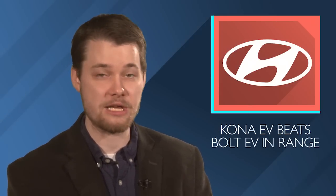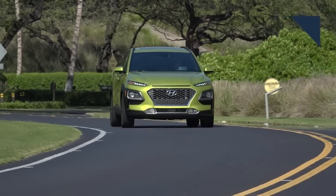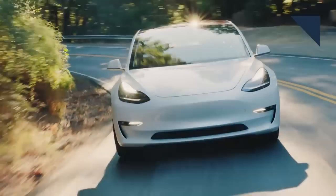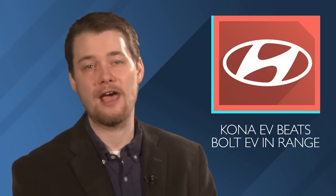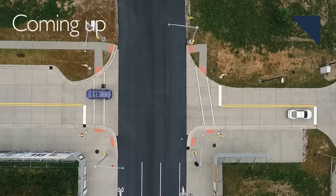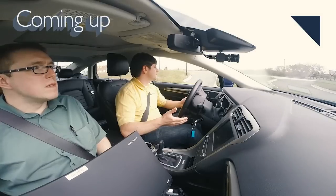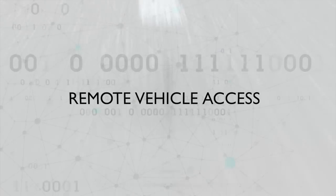While the electric version of Hyundai's Kona crossover will be pretty impressive, word is starting to trickle out that the EV will have 2 powertrain options with a range of up to about 290 miles. That's only slightly behind the long-range Tesla Model 3 and easily beats out Chevy's Bolt EV. The Kona EV will be unveiled next month at the Geneva Motor Show. Coming up next, why some autonomous ride-sharing services will still need a human in the car.